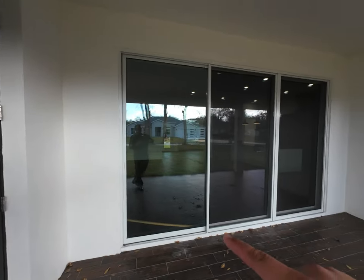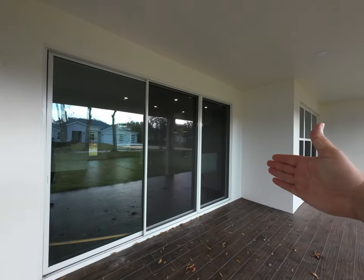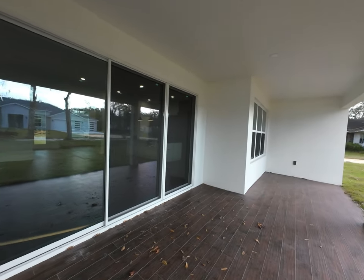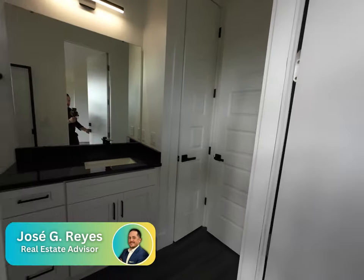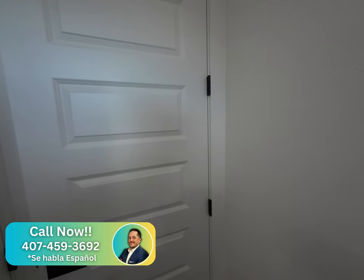Now, you do have three sliding doors here, which is gonna open all the way to one side. So you're gonna have a nice opening here to come in and out of the home. But let's go back inside. Let's go back to the common areas and take a look at what we have there.